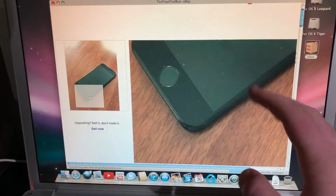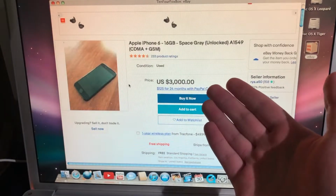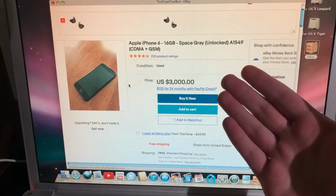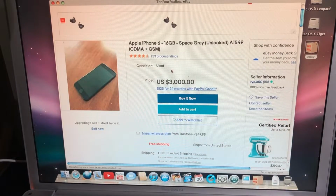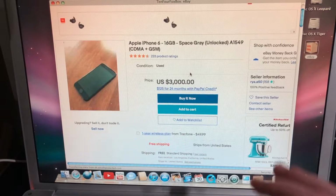So you could potentially get a newer phone at the expense of $3 grand. Now this is, I don't even know where this number could have come from. It could potentially be $300, and even then for an iPhone 6, that's way overpriced. But $3 grand with that description, it's definitely going to sell.